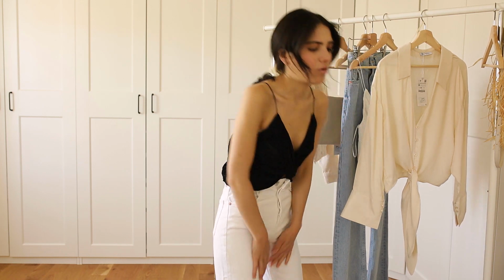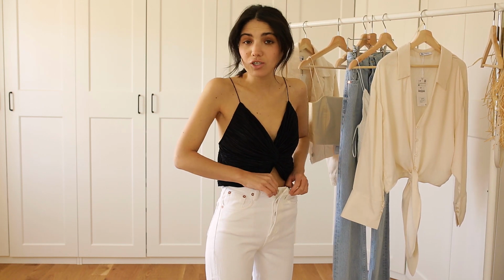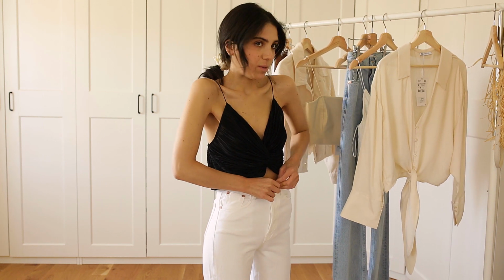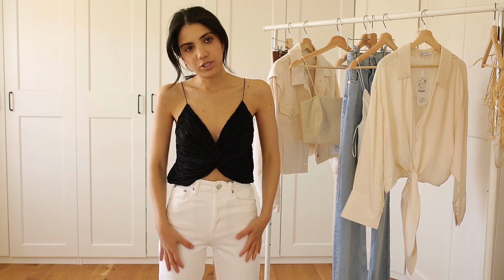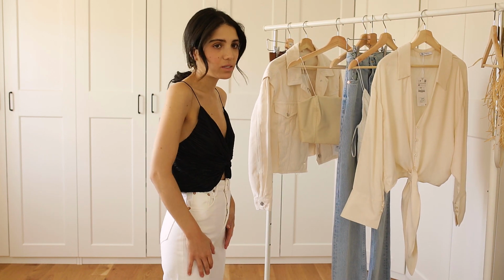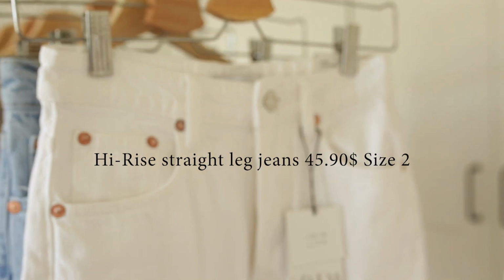I feel like they are way smaller. Maybe I just gained weight, because that happens. I've been eating quite a lot lately, so I just don't like this top, to be honest. This top is just not flattering. Maybe on someone else, but no.